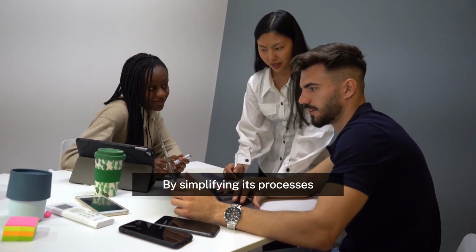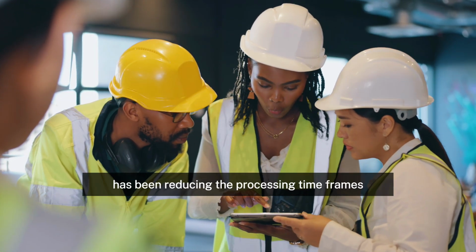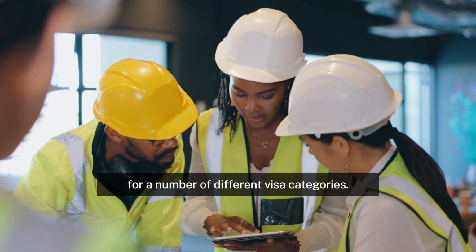By simplifying its processes and procedures for issuing visas, the Australian government has been reducing the processing timeframes for a number of different visa categories.